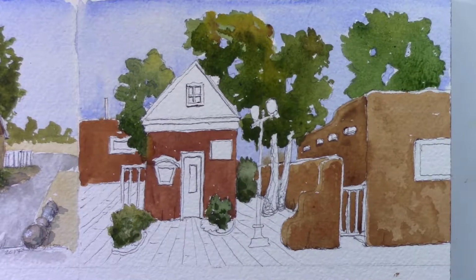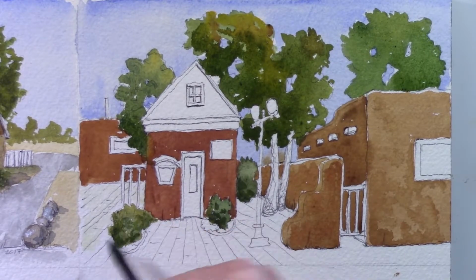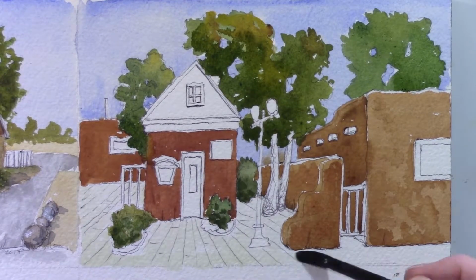Yeah, those two places, if you like the history of New Mexico, or if you're interested in traveling and you want to get some history, those two things might be fun for you. Like I say, I'll leave a link.